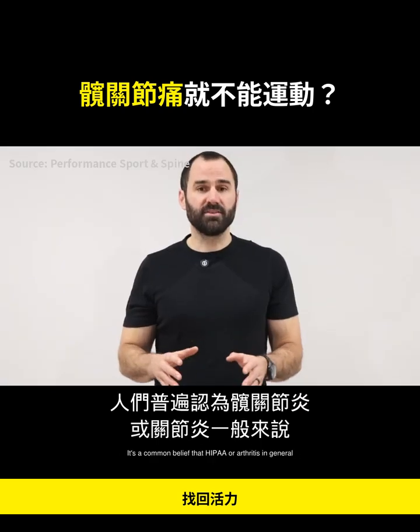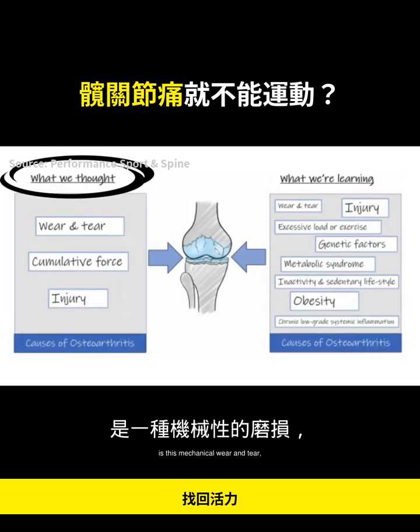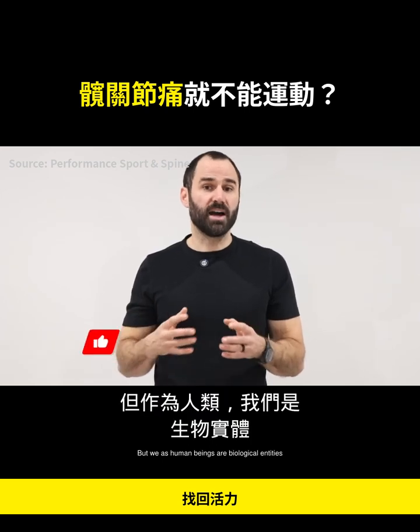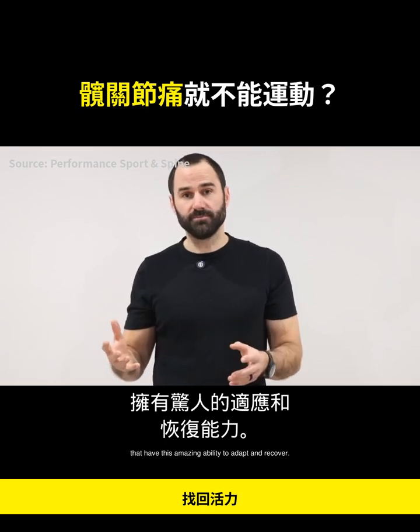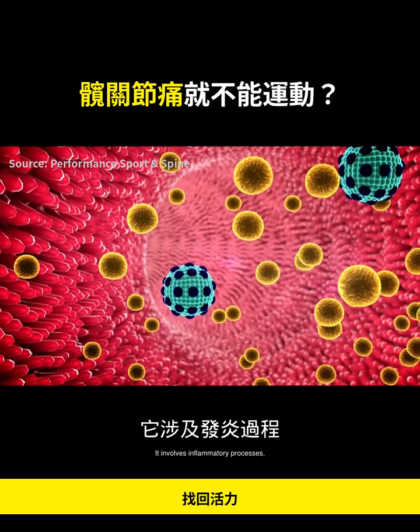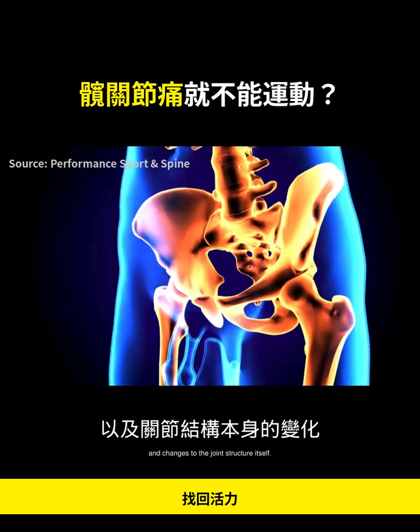It's a common belief that hip OA, or arthritis in general, is mechanical wear and tear, which means the more you do it, the worse it's going to get, similar to driving your car. But we as human beings are biological entities that have this amazing ability to adapt and recover. Also, arthritis is more complex than this. It involves inflammatory processes, biochemical alterations, and changes to the joint structure itself.